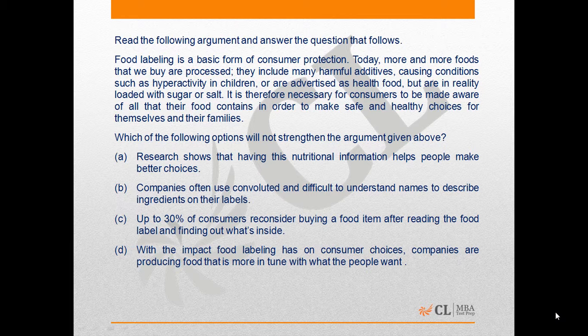Option C. Up to 30% of consumers reconsider buying a food item after reading the food label and finding out what's inside. Now this option strengthens the argument because it says that when the correct information is shared with the consumers, they make better choices and they choose not to buy food which is not healthy because they know of the bad ingredients or the not so good ingredients that are used in the food. So option C also strengthens the argument.